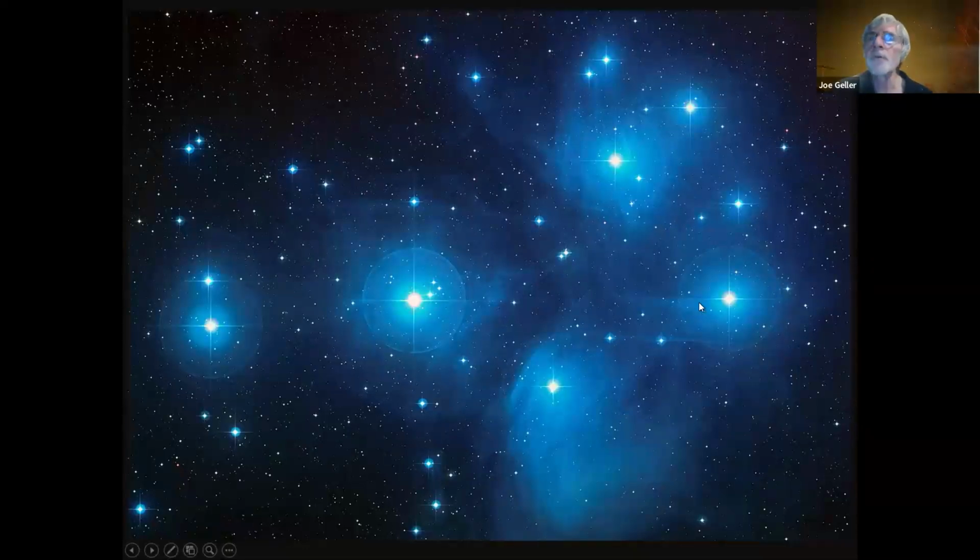If you can see, there's 1, 2, 3, 4, 5, 6 that are particularly bright. But some people can see this one, or maybe this one and this one. With more light pollution, and as your eyes get older and your vision not as good, you're probably seeing even less than seven, or even less than six. But it's a good star test to see how good your sky is, how dark things are. When you look through binoculars, you see many, many more stars, all of these. And through a telescope, you can see a lot of faint ones too.